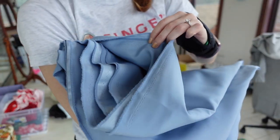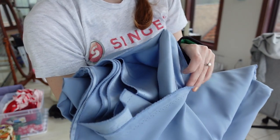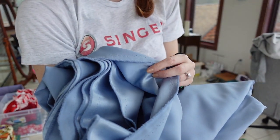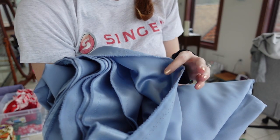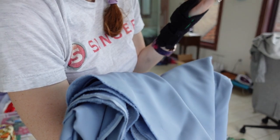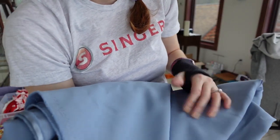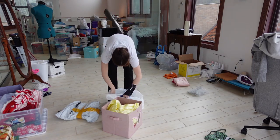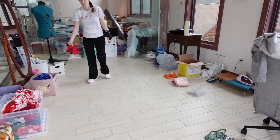This thing right here is, I found a listing where someone was closing a bridesmaids and mother of the bride dress shop. So I bought 10 yards of light blue satin for a Cinderella dress for $5 a yard, which was pretty good. Thrift Flip Snow White gets her own bin, although that's probably a spring project. Can't forget the red bow.